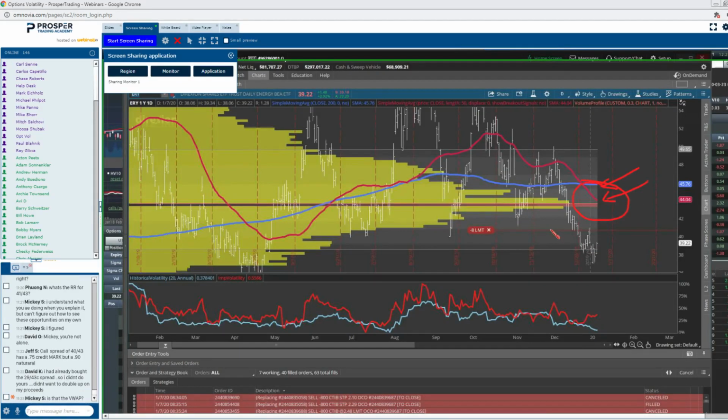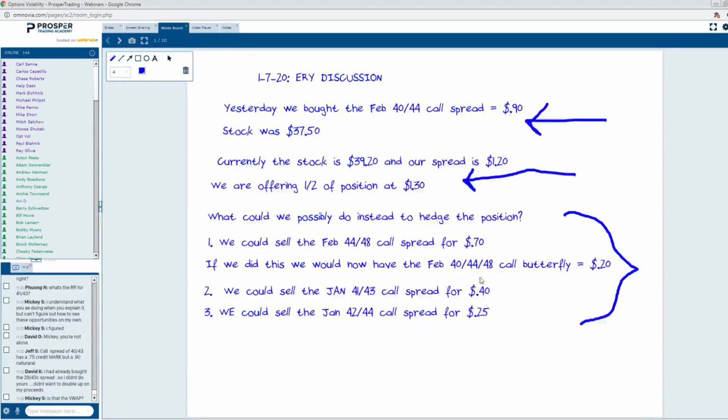So when I look at this resistance area of about 41 right here, coupled with the expected move for this week, I kind of like selling the 41.43 for 40 cents. Maybe we even try and get 45 cents out of that.